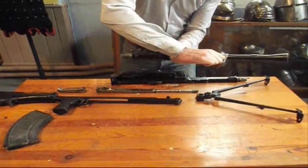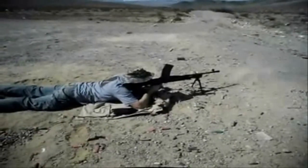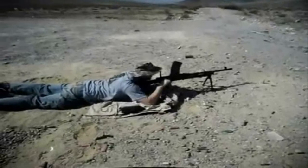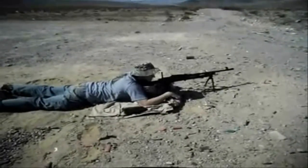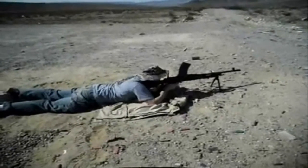The Bren gun was phased out in the 1960s in favour of the FN MAG, a belt-fed machine gun, more commonly referred to within the Defence Forces as the GPMG. Although it was phased out in the 60s, the Bren gun did serve the Irish military establishment very well, as it stayed in service with the FCA and later the RDF until 2006.